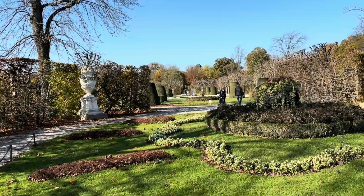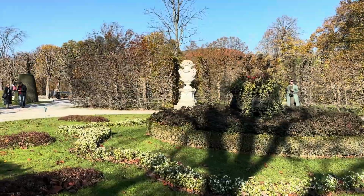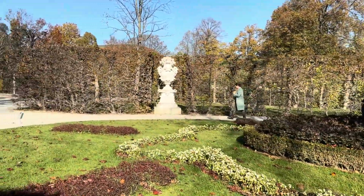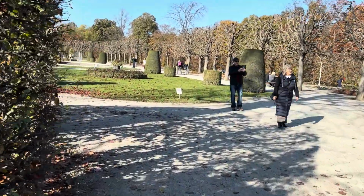This area is usually loaded with a ton of flowers and stuff. They're getting the flower beds ready for Christmas and the Christmas market here. But overall, it's just a nice little spot. People are out taking pictures. Nice crisp morning as we're walking around.